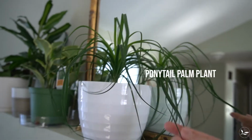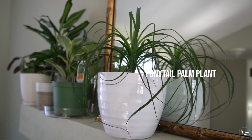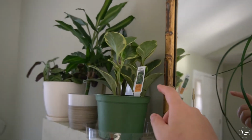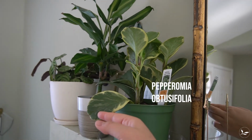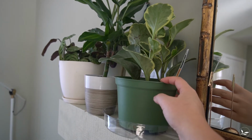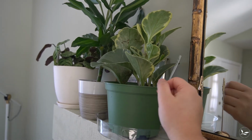This is a ponytail palm plant. This is really easy to grow as well. They're just very low maintenance. Okay, this is a peperomia. I just love the color on this leaf. I don't have a regular pot for it yet, but it's fine if it stays in the grower's pot for now.